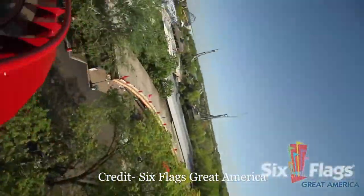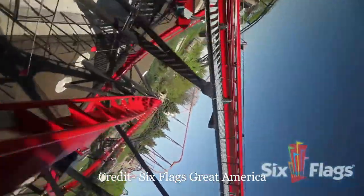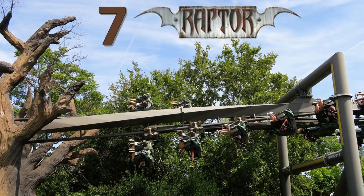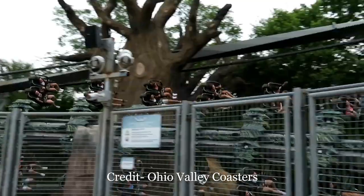I do love the wing over first drop, and the sustained hang time of the barrel roll through the control tower, but X-Flight just feels like it crawls through the layout. Number 7 is Raptor at Gardaland. Raptor has a similar flaw to X-Flight. It's another wing coaster that feels ridiculously slow.